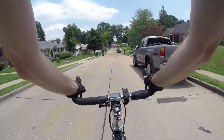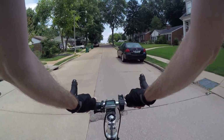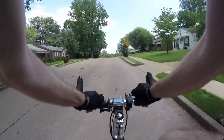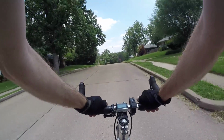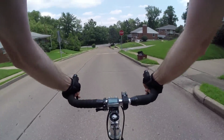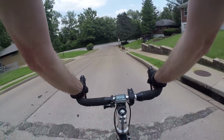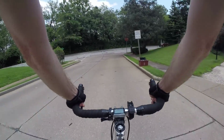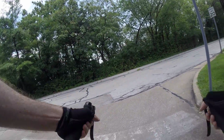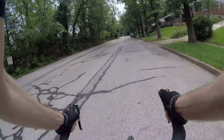So yeah, picking a route that has relatively few stops and is shady. It really depends on where you live. You have to look around. Picking the right route that has as few stops as possible and that is shaded and that is relatively flat if you're so lucky, so you don't have to be working hard climbing up hills.